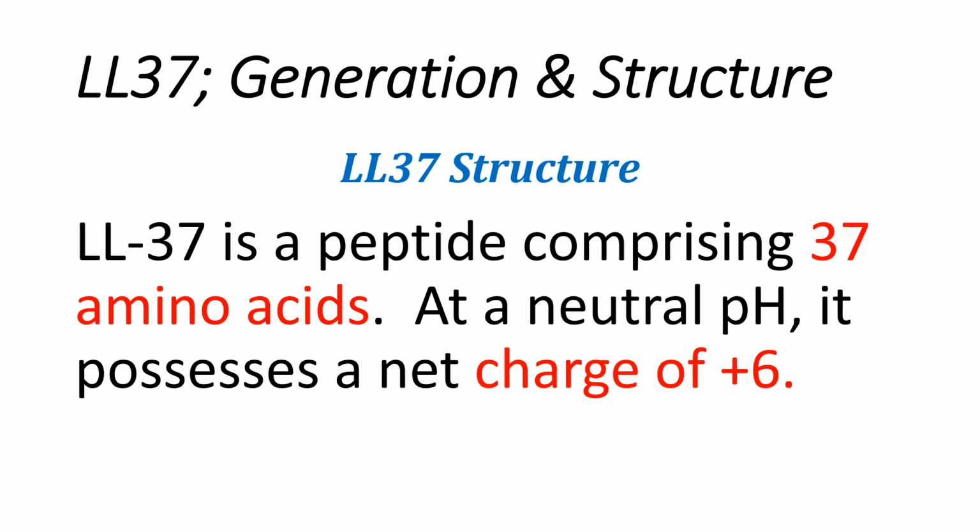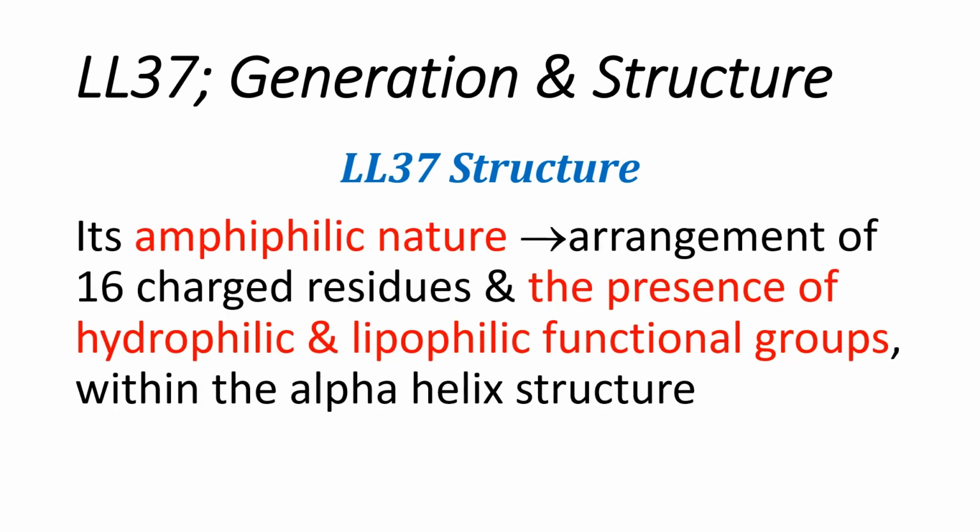LL37 is a peptide comprising 37 amino acids with 2 leucine residues located at its N-terminal. At a neutral pH, it has a net charge of +6. You remember that I said it's cationic and amphipathic. LL37's amphiphilic nature is related to the arrangement of 16 charged residues and the presence of hydrophilic and lipophilic functional groups within the alpha helix structure. Alpha helix structure is a secondary structure. Actually, alpha helix is a right-handed coil of amino acid residues on a polypeptide chain, typically ranging between 4 and 40 residues.